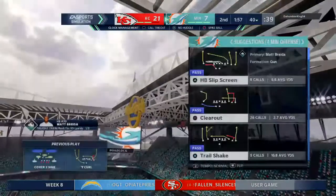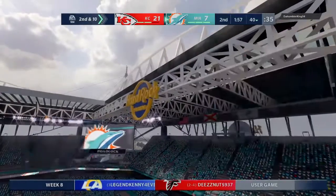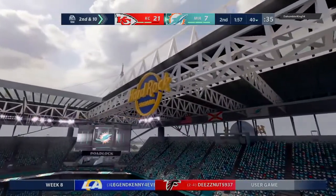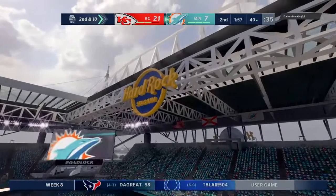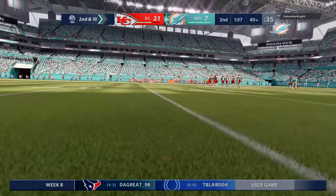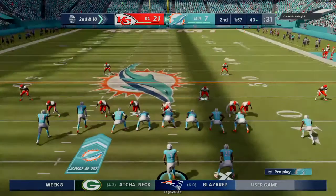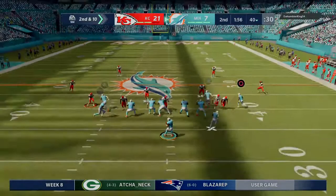Firing quickly, but it's incomplete. No coverage bust by the defense here. They did a nice job accounting for everybody, and that led to an incompletion. So 2nd down and 10. Once again, they'll go from the 40.